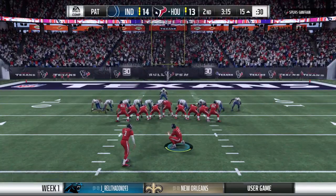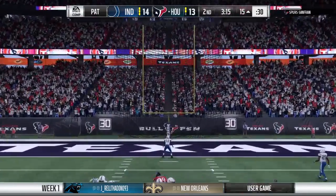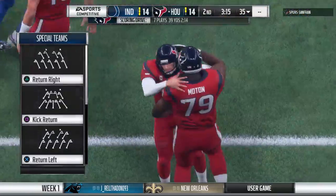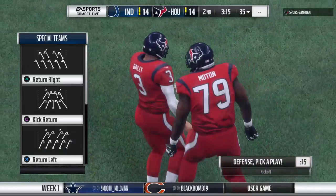How in-depth is that quick game part of the playbook? It's pretty in-depth because people want the ball out of the hands of the quarterback into the playmaker's hands downfield as fast as possible. There are a lot of plays, a lot of options involved with that.